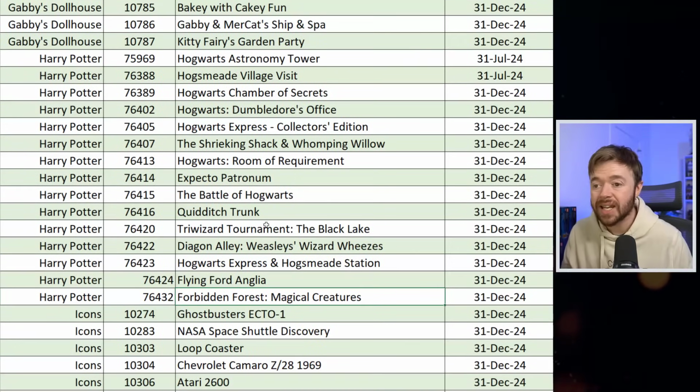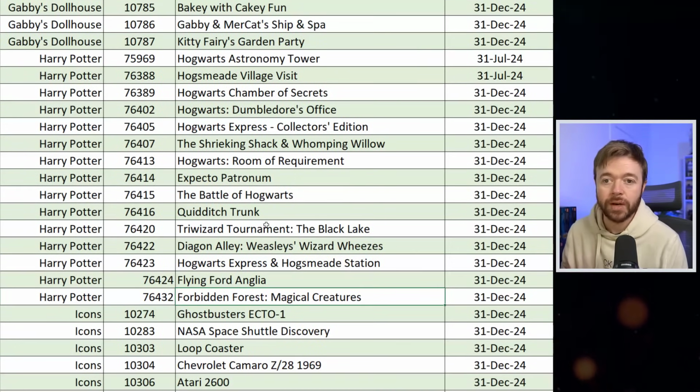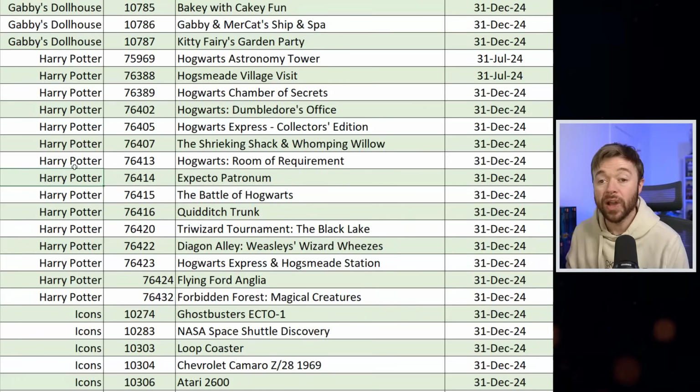And this, again, is another theme that a lot of Lego investors are snoozing on. I've done very well with Harry Potter sets over the years. Will I be investing in any of these this year? Absolutely. Which ones are they?